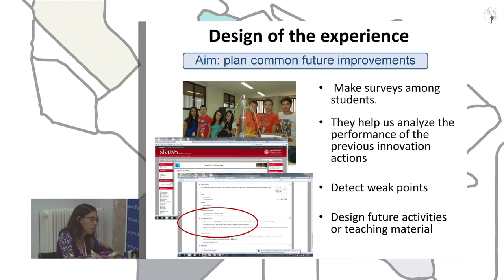The responses also point to possible weaknesses in our procedure, and they may guide us in the design of future activities or future teaching material for the following years. Now I will briefly review the results we found.